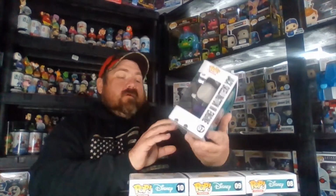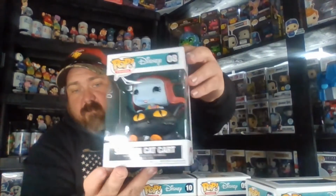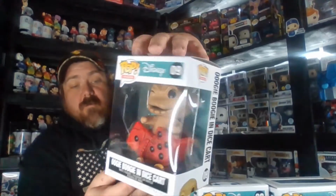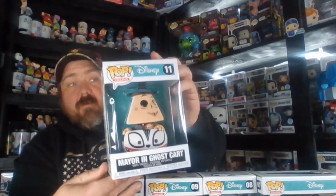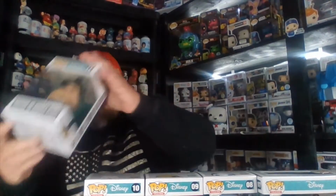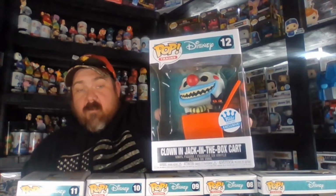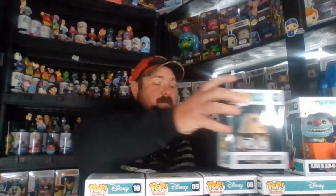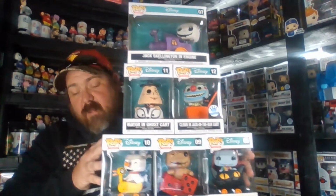So we have Jack Skellington in the engine. This is the Funko Shop drop. Came from Funko Shop. And then, of course, we have the Sally in the cat cart. Oogie Boogie in the dice cart. Zero in his duck cart. Super cool there. We have Mayor in the ghost cart. We actually picked this one up from Walmart, so if you're looking for these, look at your Walmart. They have some of these available. And then last but not least is the clown in the jack-in-the-box cart, and this was the Funko Shop exclusive. So we finished the set. Super stoked about that, and cannot wait to put this up and display it.